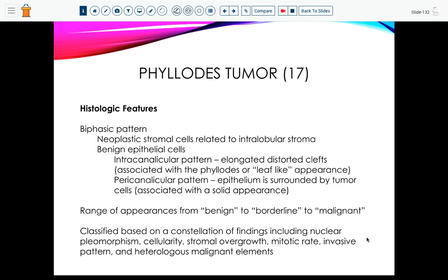In the pericanalicular pattern, the epithelium is surrounded by tumor cells. So this gives the lesion a more solid appearance. There's a range of appearances from benign to borderline to malignant. And so we try to sort these lesions into these three categories, although in fact it's a spectrum. How you divide them into these three categories is based on a constellation of findings, including nuclear pleomorphism, cellularity, stromal overgrowth, mitotic rate, invasive pattern, and heterologous malignant elements.